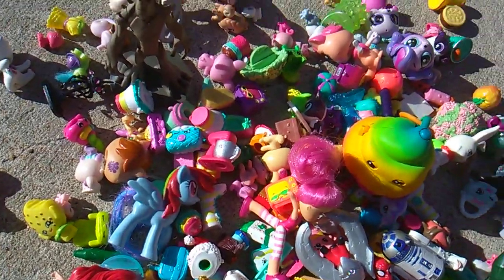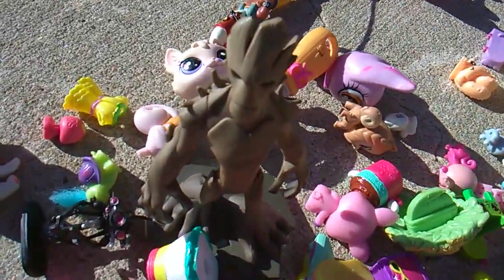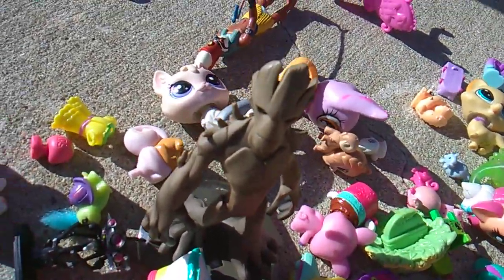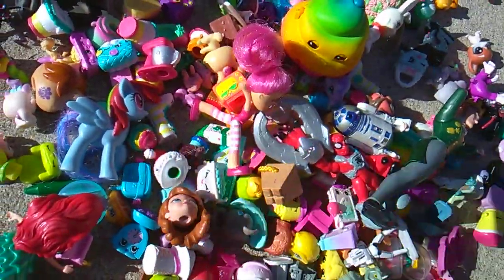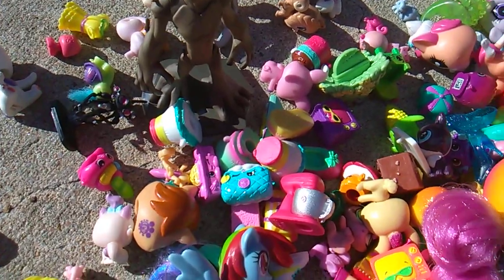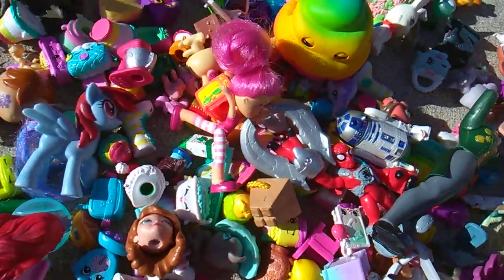Guys, should we look at the baseball cards? Groot, what do you say? Groot, should we look at the baseball cards? Look at this guy. Imhotep with one arm. I am Groot. He says yes. Let's check him out.